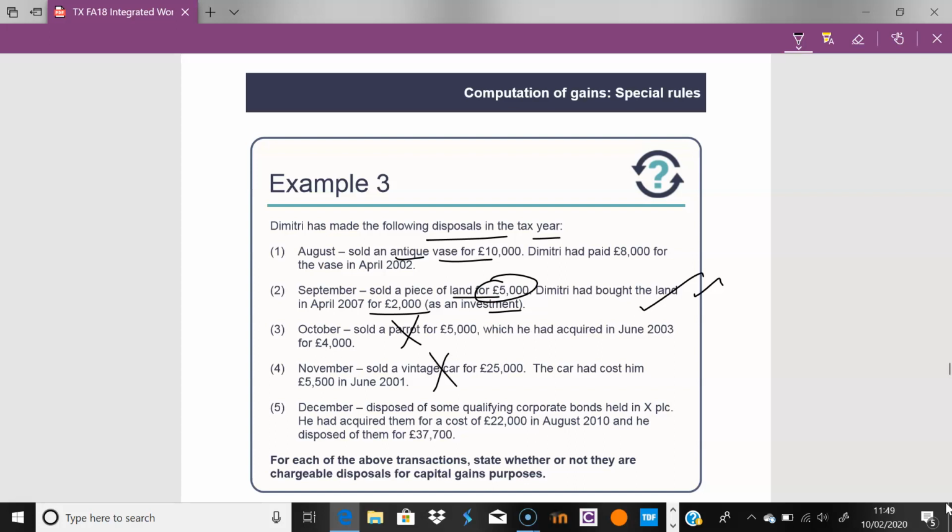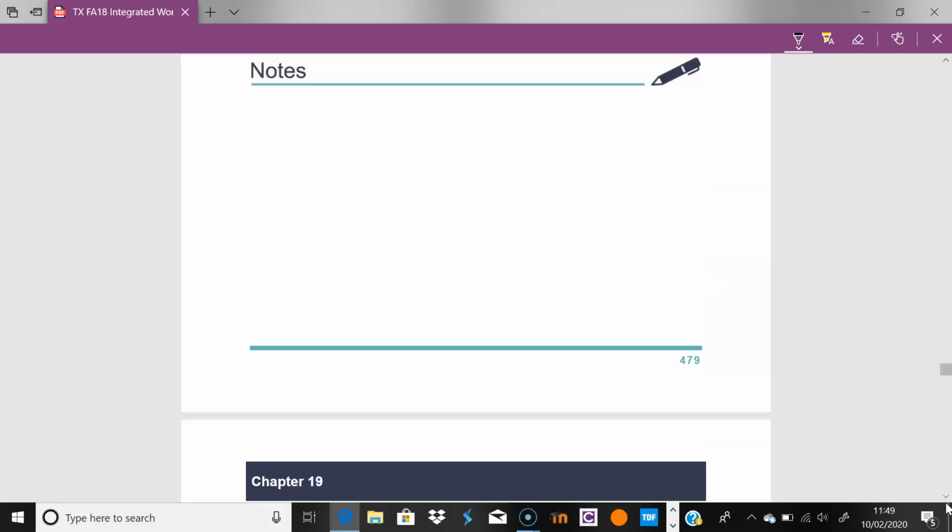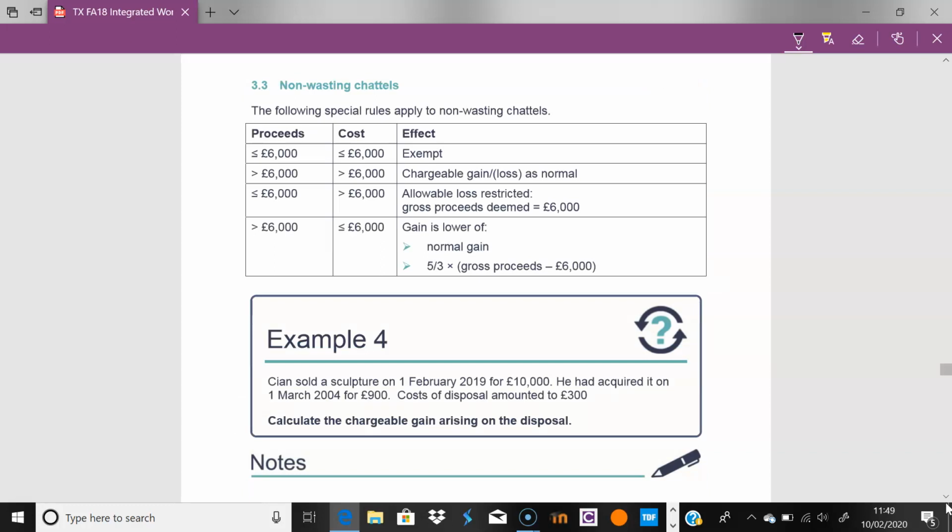Vintage cars, we're not interested. This was just an exempt asset. This was not even chattel. This was just an exempt asset. Cars are just exempt assets. Qualifying corporate bonds, we're not interested. From the get-go, we highlighted the fact that these were exempt as well. They have a special sort of exemption to do with them. Right, so that's the key point.